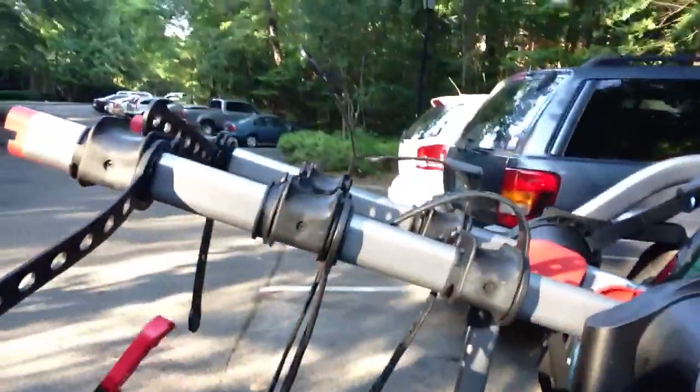So I'm just gonna show you my bike rack, and if you're in the market for a bike rack and you have a car similar to mine, this bike rack actually fits several car models. I have the Yakima Joe Pro 3, so it's a bike rack that fits 3 bikes, and that's what it looks like from the side. And it's a very sturdy and very reliable bike rack.